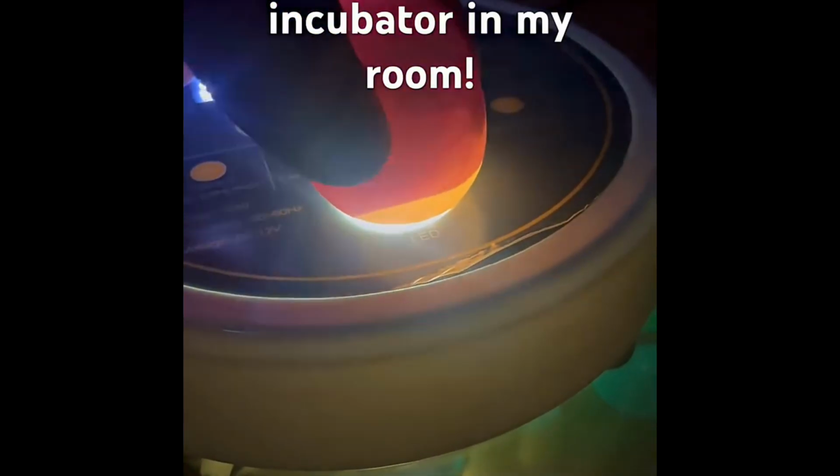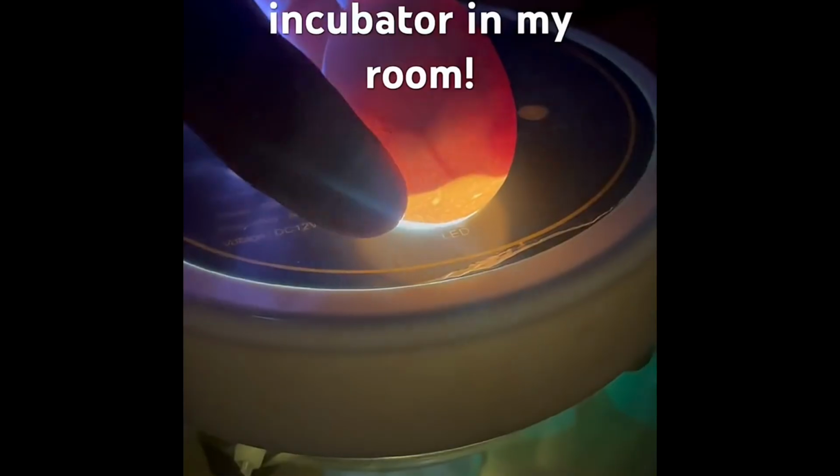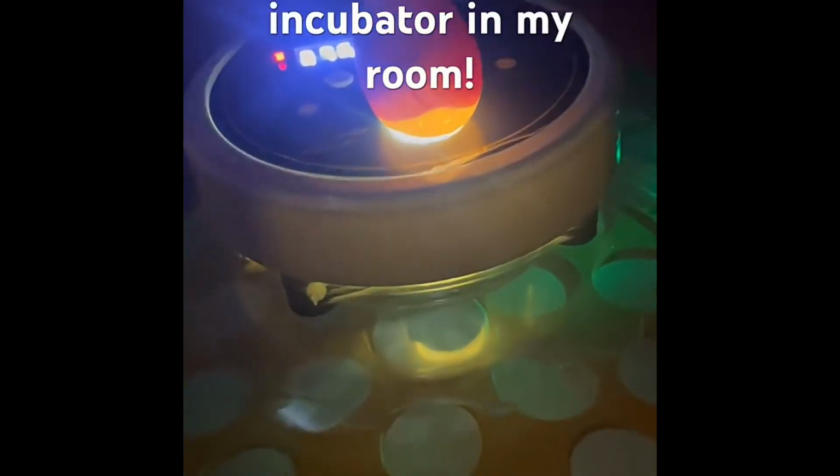And as you can see, there is lots of little veins, and you can even see its head inside, so this egg 100% has a chick in it. I'll see you on day 13 to candle the last egg.